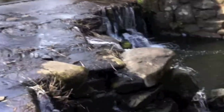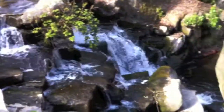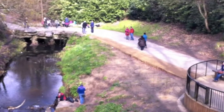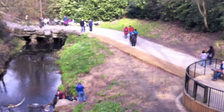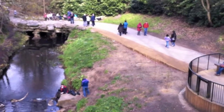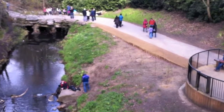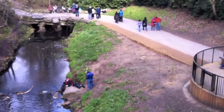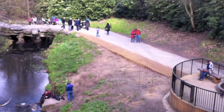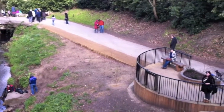That's the top of the cascade. Goes down there. So we're heading back now. That was fun. Nice day out. Nice spring day. And, yeah, a bit mixed weather, but very, very enjoyable.